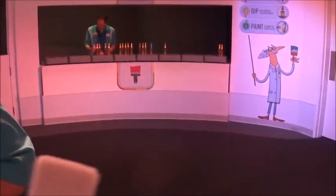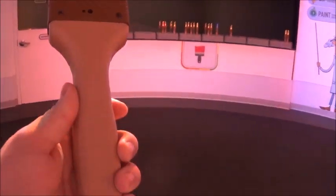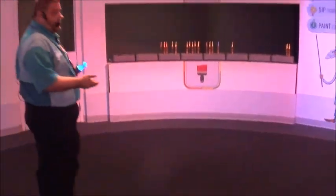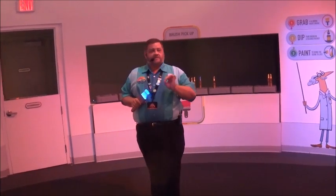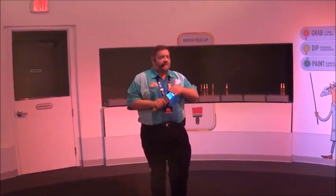All right, this is going to allow the paint to release very quickly, which means you're going to be able to paint a lot more, okay? You also want to make sure the beveled edge at the end of your brush is physically touching the mural. There has to be contact because that is where the paint is going to release from, all right?